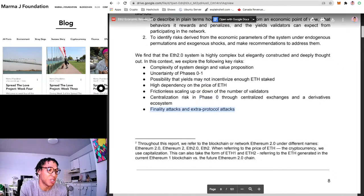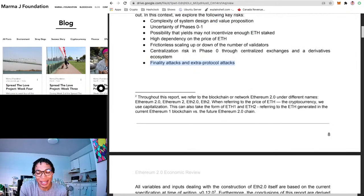Finality attacks and extra protocol attacks. Attacks on finality are based on if you can cause a subset of nodes to stop finalizing or just come offline, I suppose. Then if you can get more than 1/3 of the network to come offline, you reduce finality, and the rest of the nodes would lose their stake. Well, all offline nodes would lose their stake, so even when they came back on, they would have some sort of economic loss. And then extra protocol attacks would mean attacking from outside of the network, so maybe composability attacks, a DeFi attack, stuff like that.